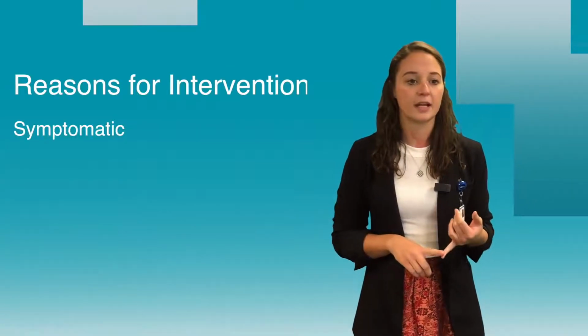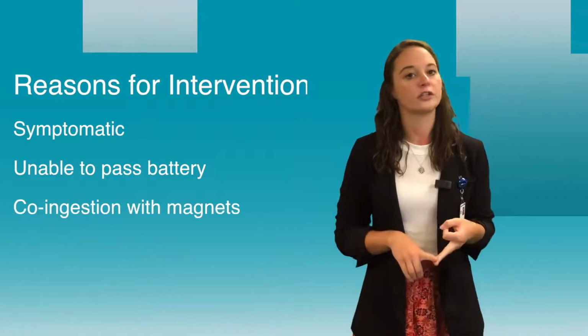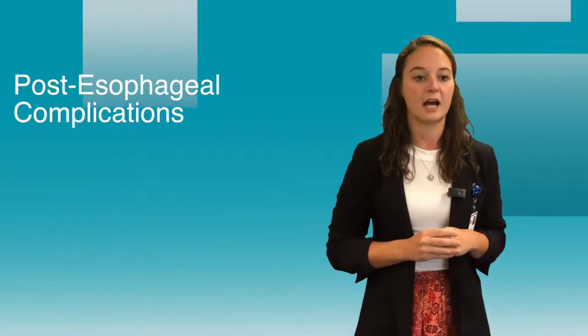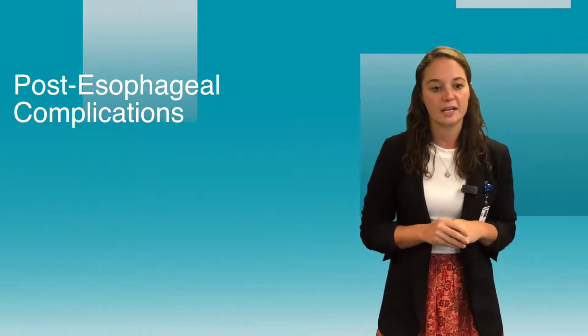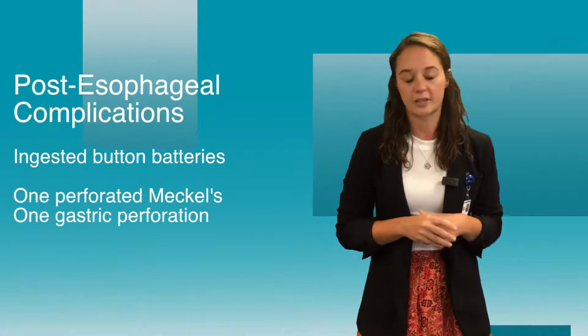Those that were treated with an intervention were either symptomatic, unable to pass the battery within an appropriate amount of time, or had other concerning ingested items such as magnets. The retrospective study also showed 2 patients needing intervention when the battery was past the esophagus, but these were patients that had ingested button batteries with a perforated Meckel's diverticulum and a gastric perforation.